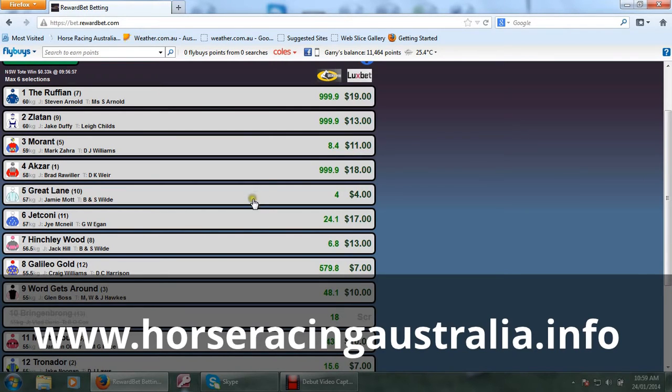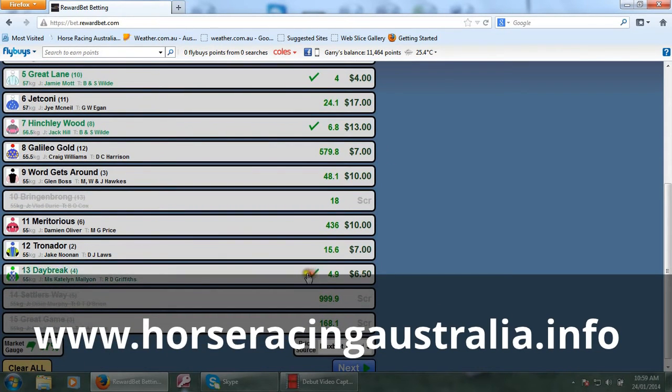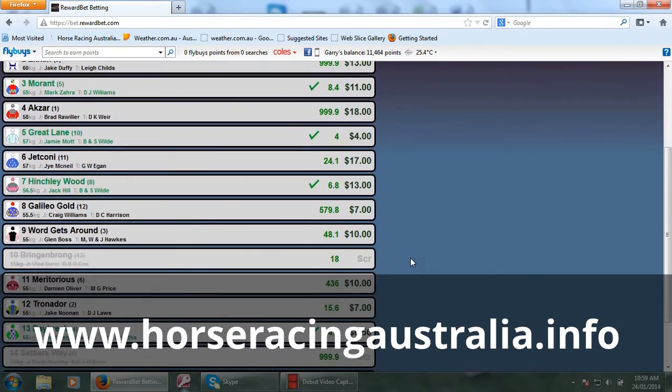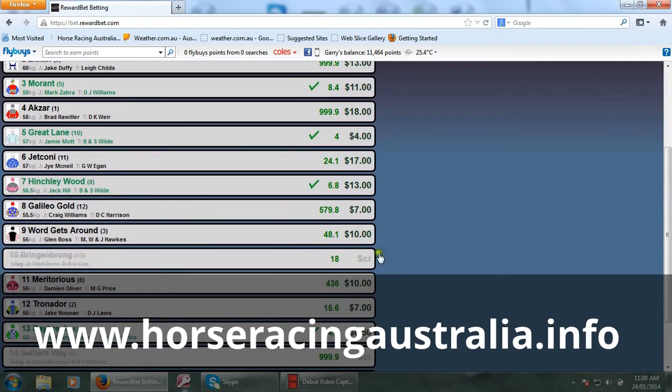So we can see that in this race, if we take our top few horses and try to take them in the Quinella, we'll just click on those. So we've got that one, that one, that one, there's the 3, there's the 4. Now, we're looking for what is our 5th rated horse here, and probably number 12 Tronador. Okay, so we've got those there.